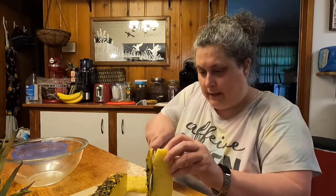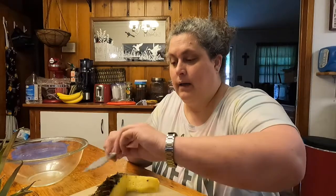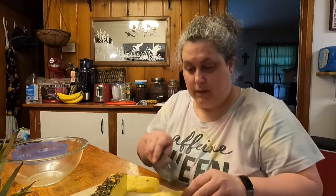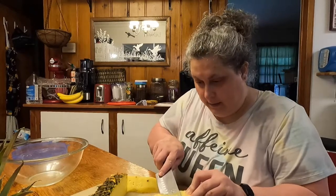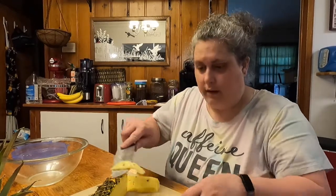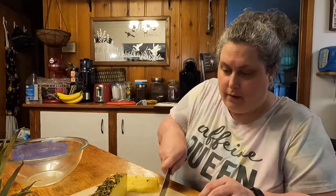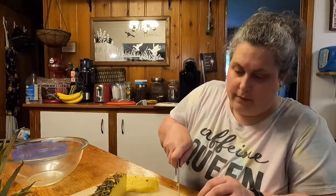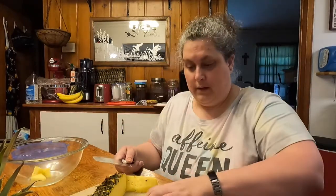Trying to cut it into bite-sized pieces, and I'm just about the only person that eats any of this in the house, so that's a thing. What? Come out of there. I didn't cut it down far enough or something. Alright, let's get some of this in the bowl. But if I go ahead and cut it into bite-sized pieces, whew, it's shot some at me, it'll be ready to eat.